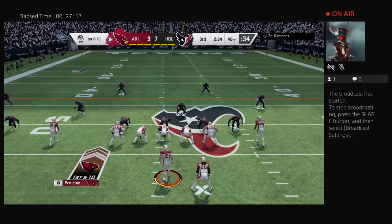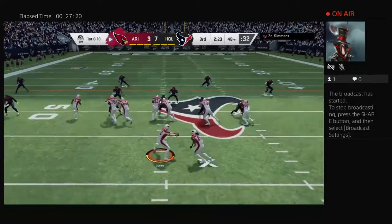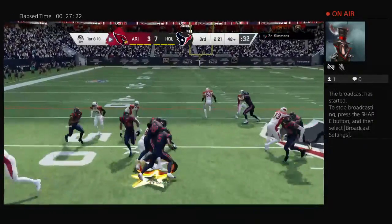Two sides to every coin. This is the bad side of missing the 58-yarder. Now they start at the 48. This is Gordon.